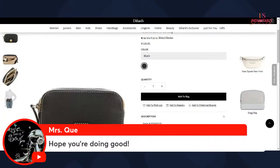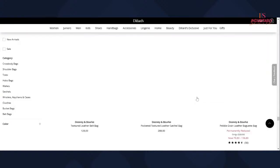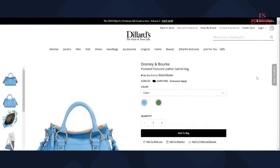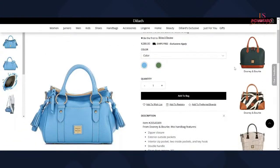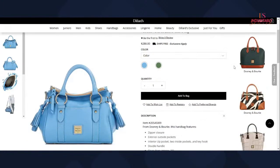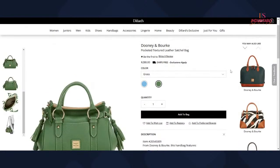Yes, indeed. So let me move on because that just bothers me, because this one bothers me even more. Now, y'all know y'all have seen this bag. This bag is not called the pocket textured leather satchel bag. It is not. So why on earth are they calling this bag that?